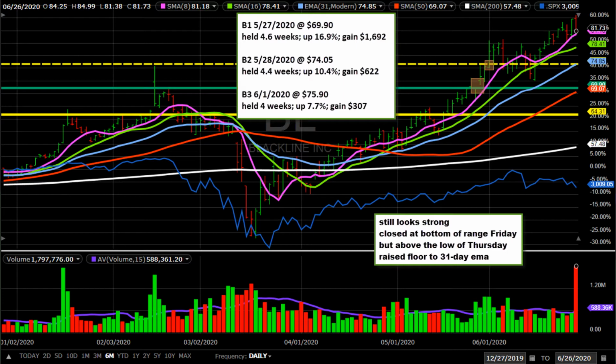And then my B3 I've held for 4 weeks and I'm up just about 8%. This stock still looks strong. It did close in the bottom of the range on Friday where that black dot is up on that red line, but it is above the low on Thursday. And again, I raised my floor to that 31-day exponential moving average.